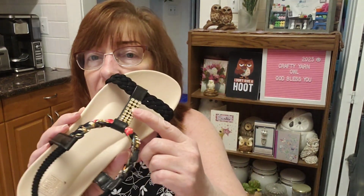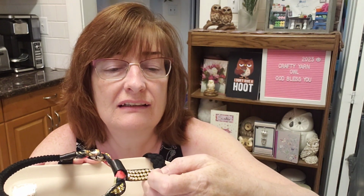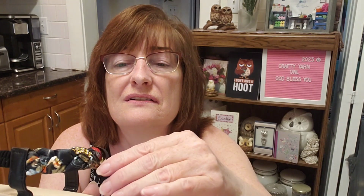All right, let's take an even closer look because they have these diamond type things. It just looks like a sheet. Yeah, it's a sheet of little gems or diamond things. And it looks like it's just stuck on, glued on or something. Yeah, so, and there's some on here as well. So I don't know how long those are going to last. Don't know. Yeah, look. That's just a sheet. You can pull it up.